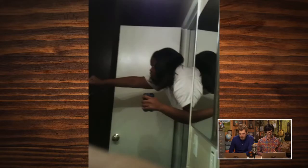Is she balancing on a toilet paper roll holder? No, she is a witch. Now this is my kind of superhero right here. The front half? That's all I need of her right there. She can save my day any day.